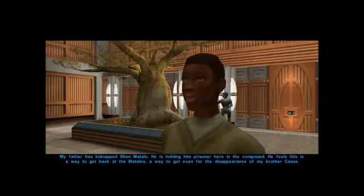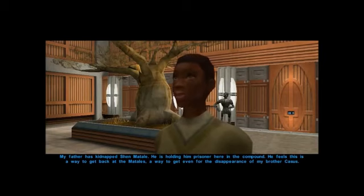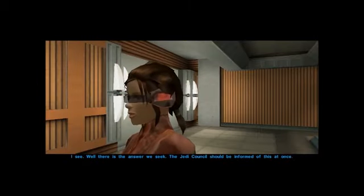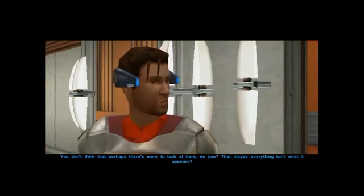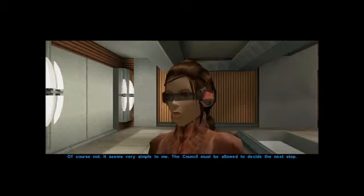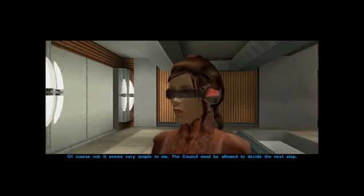My father has kidnapped Shen Metalle. He is holding him prisoner here in the compound. He feels this is a way to get back at the Metalles, a way to get even for the disappearance of my brother Cassus. I see. Well, there is the answer we seek. The Jedi Council should be informed of this at once. You don't think that perhaps there's more to look at here, do you? That maybe everything isn't what it appears? Of course not. It seems very simple to me. The Council must be allowed to decide the next step.